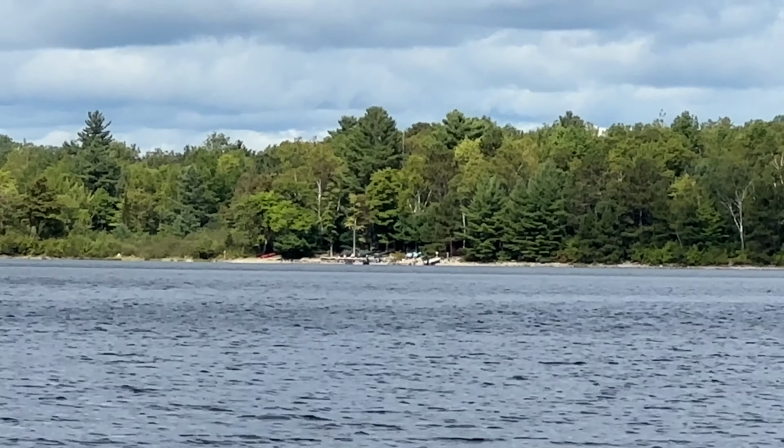There's two loons right there. There's one in the left corner of your screen, and the other is in the right corner.